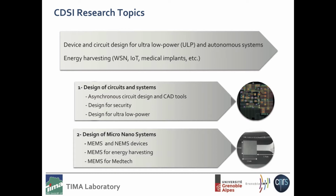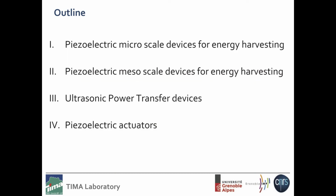So today I will give you an overview of several projects on MEMS for energy harvesting using microfabrication techniques used in microelectronics, and I will also give you some details about an application of energy harvesting for an implant. The outline of my presentation is split in four parts. At the beginning I will speak about piezoelectric microscale devices for energy harvesting. This work started a long time ago in 2003, 2004 with several PhD students.